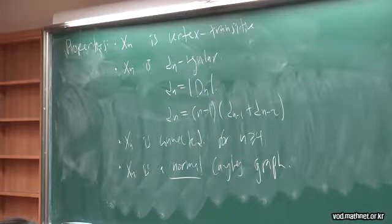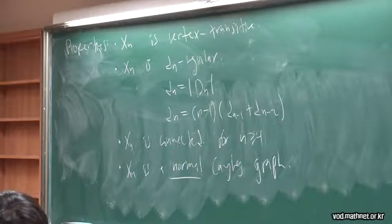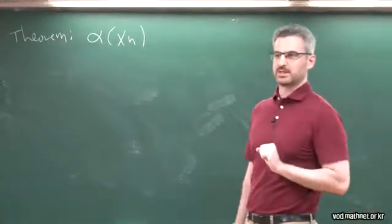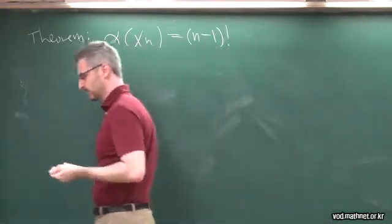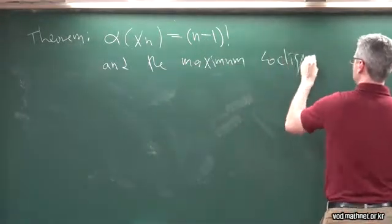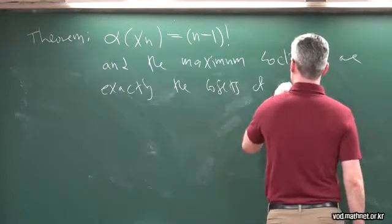So how are we going to deploy this object? Well, I can rewrite the theorem I'm trying to prove, my EKR for permutations, entirely in terms of this graph. Connection set is just this set of group elements that gives you your arcs, right? So yeah, in this case it's D sub n. So now our theorem becomes: the independence number of this graph x sub n is equal to n minus 1 factorial, and the maximum cocliques are exactly the cosets of point stabilizers.